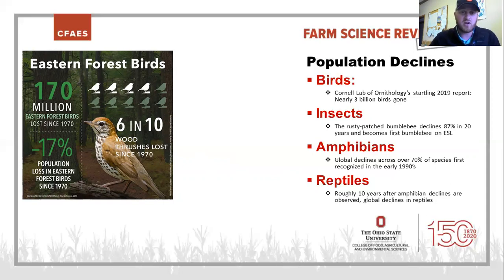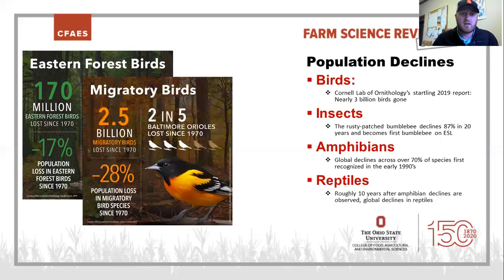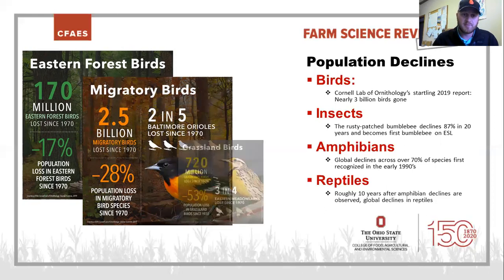I mean, there was a very shocking report last year from the Cornell Lab of Ornithology, talking about how we've lost nearly 3 billion birds overall. That's a startling number for anybody. The graphics there on the left, you can kind of see 170 million eastern forest birds lost since 1970, a 17% decline in their population. Migratory birds, 2.5 billion migratory birds lost since 1970. That's 28% of that population of birds.